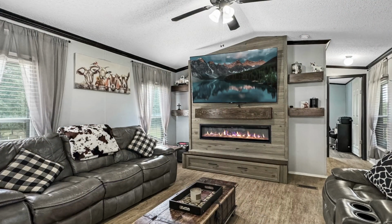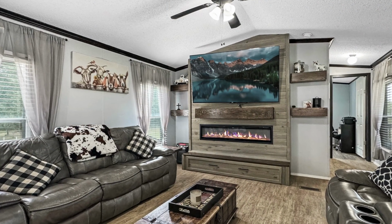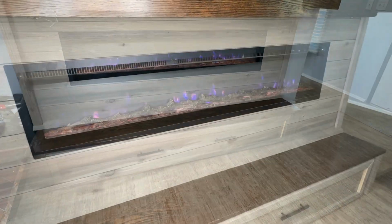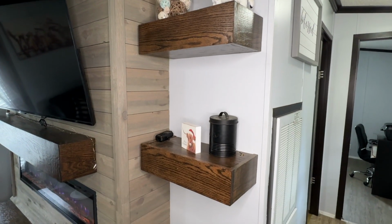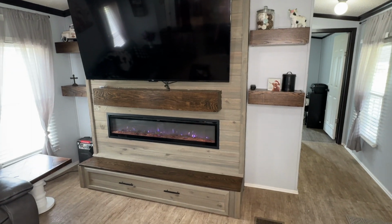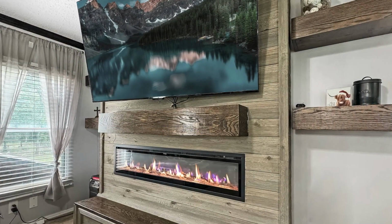This home is so charming. It's rustic, it's got this modern farmhouse appeal, absolutely charming. All right, so the first thing that we come to is this adorable shiplap wall. It is not only a great focal point, but it's functional. It's got storage below that pulls out to hide all your blankets and things. And then on the sides of the walls, there are the wooden shelves. We also have plenty of space for a huge TV, and then this beautiful wooden mantle and electric fireplace.